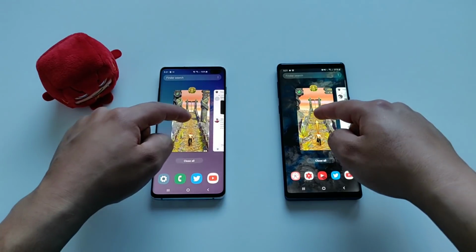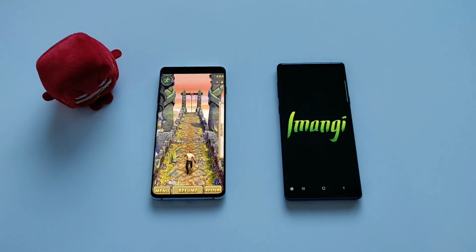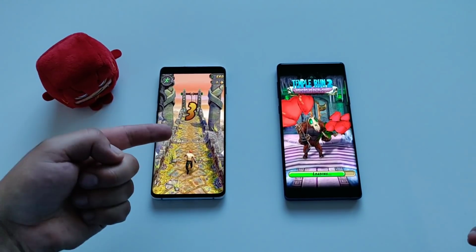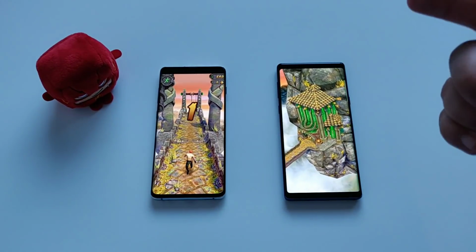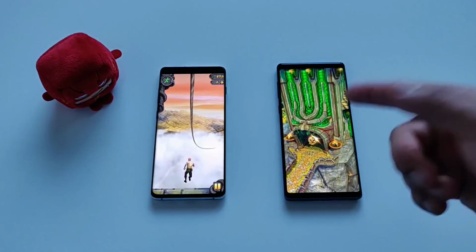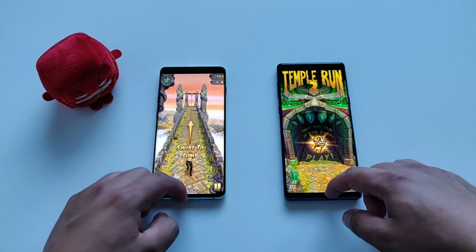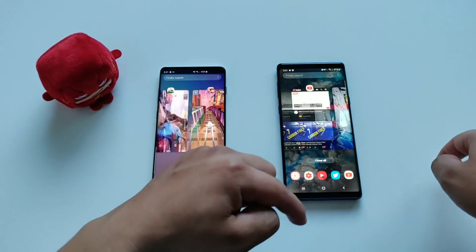Let's go back to the game in 3, 2, 1. Ooh, okay, so it's good on here. We can resume the game on the S10 Plus, but on the Note 9, we do have to start over. That's not looking too good for the Note 9. Okay, let's go ahead and go over again.